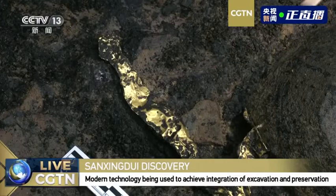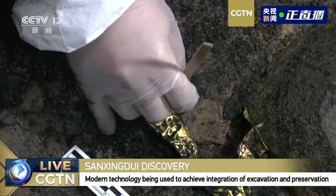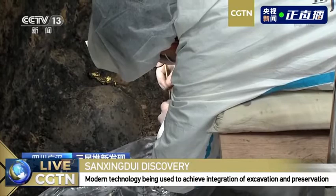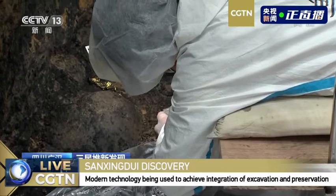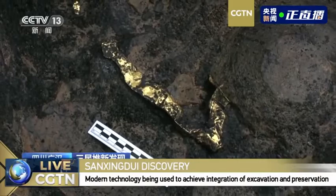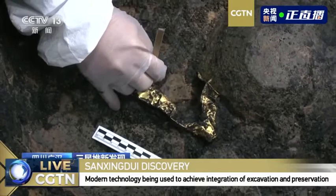There doesn't seem to be any patterns on this strip. Well, this is like 20 centimeters long. On the right side, is that a pottery? Yes, it's the pottery piece. So what is this round object that is popping out from the ground? I can see it's in the shape of a sphere, and we still don't know what that is.